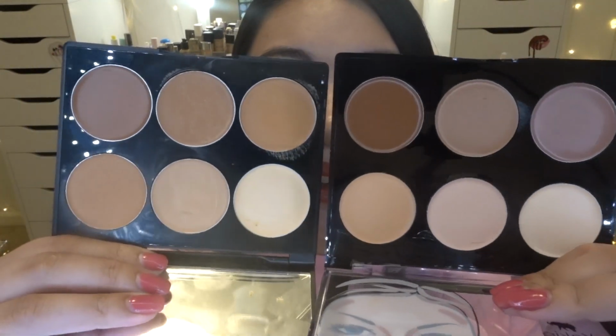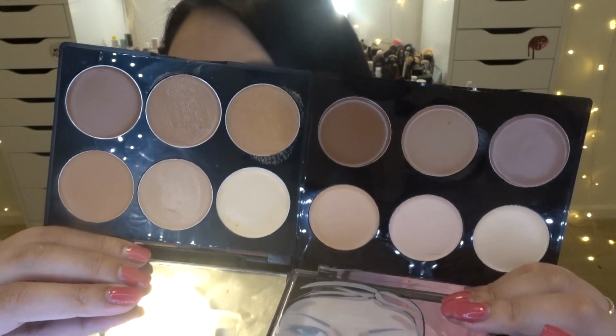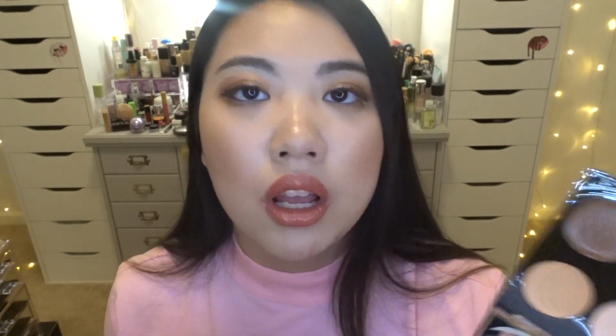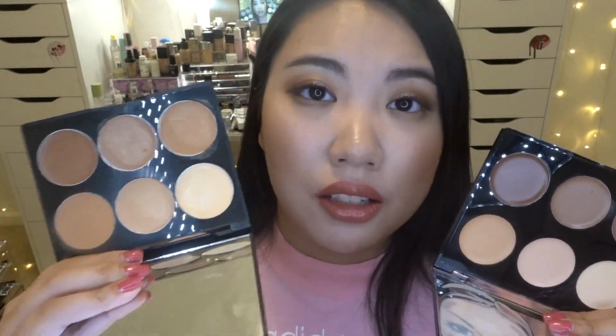So let me hold up this one with the Sleek Makeup one so that you guys can compare. As you can see, they're really similar in terms of colors, but they're different because I think this contour kit has more skin-like colors in the first row. So you definitely can use this one even more as a concealer and brightening kit. And this one, I feel like it's more on the contour side.